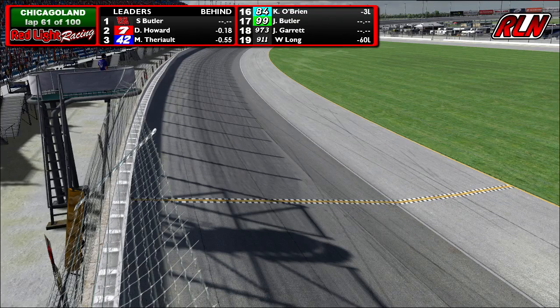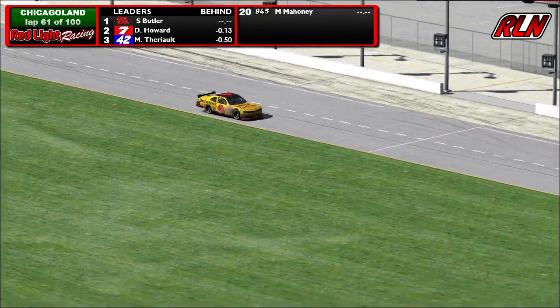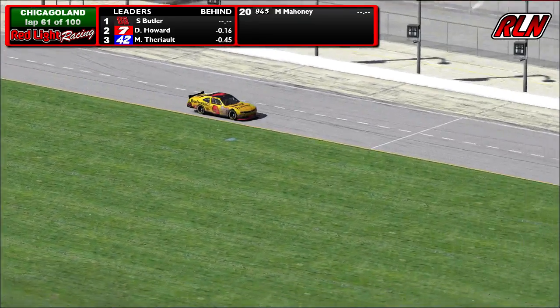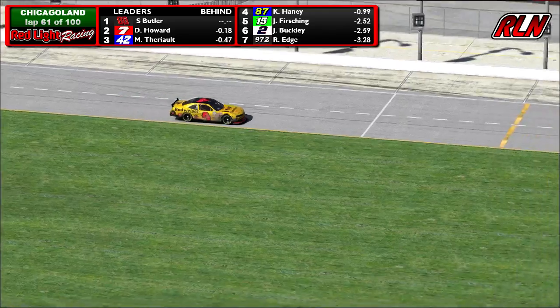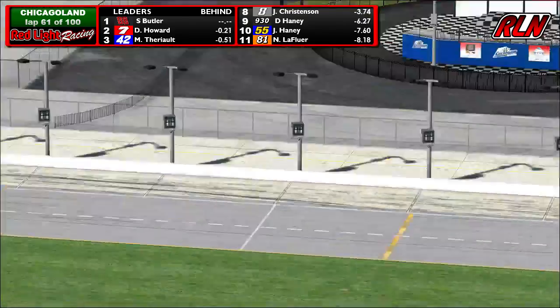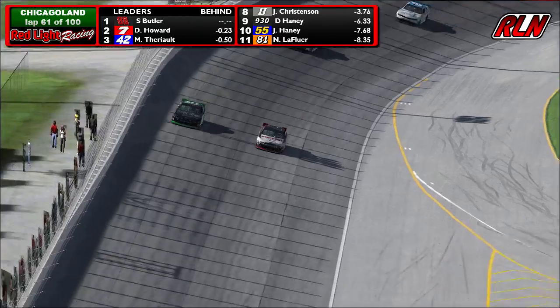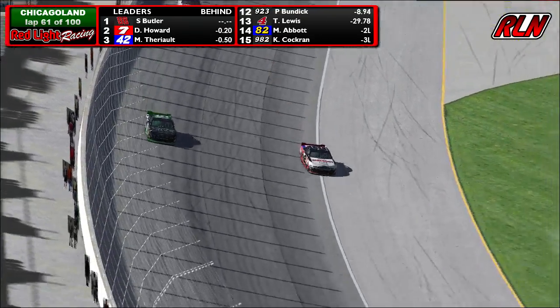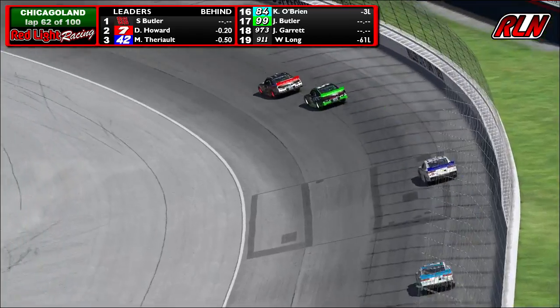And Tim is coming down pit road to get repaired. It's almost pit stop time again anyway, so it's not going to hurt him too bad. Fershing and Buckley now side by side. Buckley just picking them off left and right. Buckley now up in the top 5.